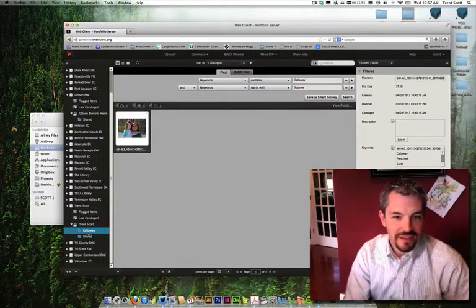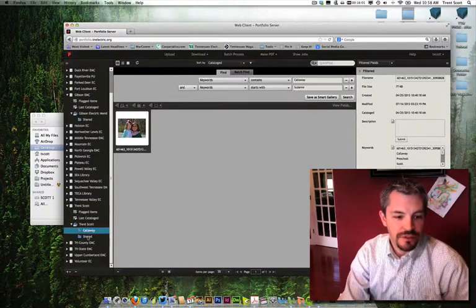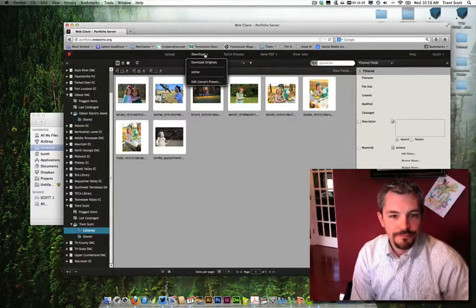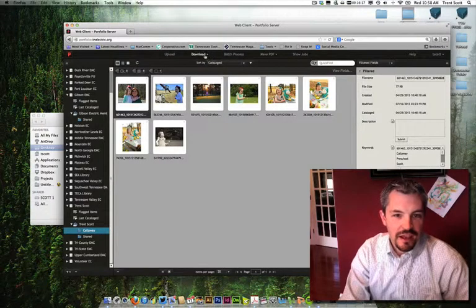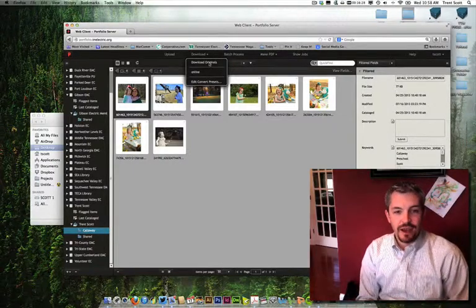The last thing that I'll share with you today is how to download images. Once you have uploaded them, once you've found what you want, you'll want to be able to download those images. So right up here at the top, there's the option to download. First of all, you would select the image that you wanted. Click on download, and it gives you a couple of options. You can download the original, which is going to be the high resolution original file, but Portfolio gives us the option to set some conversion presets up.